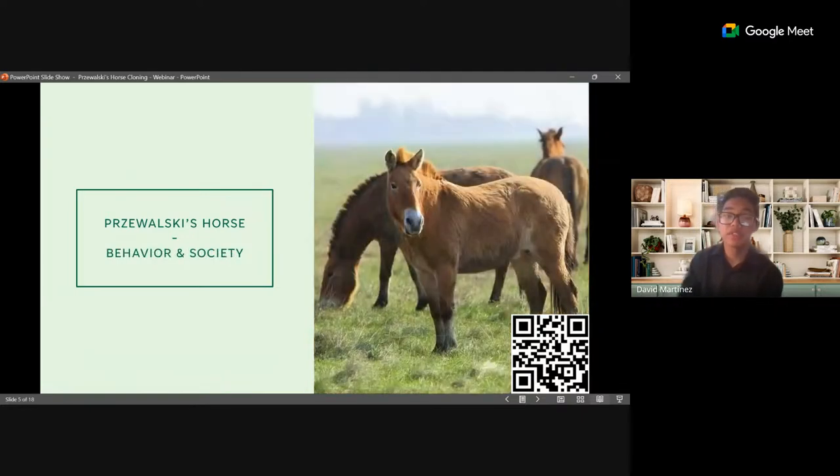All right, next we have the Przewalski horse's behavior and society. So the Przewalski horse, like many other horses, are social creatures. They travel in herds. There are two major types of herds. First one being the bachelor herd, which is an all male herd, they travel together in search of females to breed. And there's also the more common herd, which is composed of a family unit with one leading male and then a bunch of other stallions and other horses. So they're very social creatures. They have a very organized society.